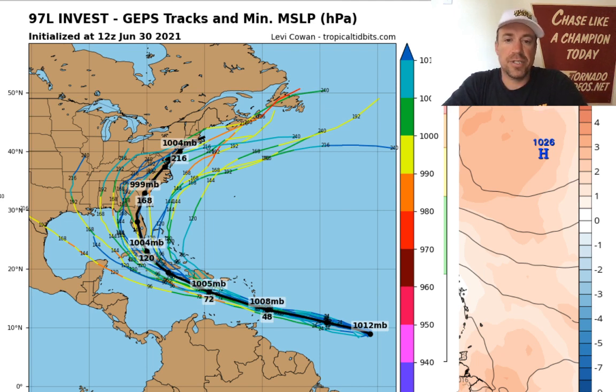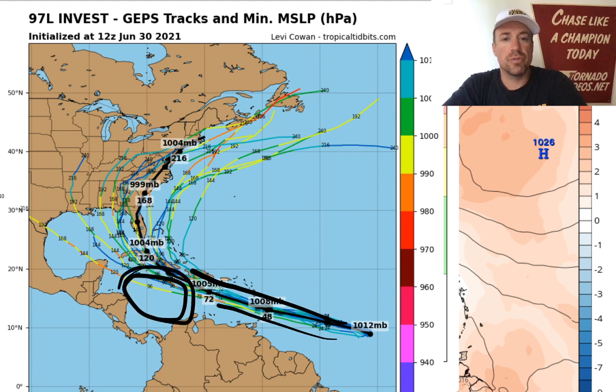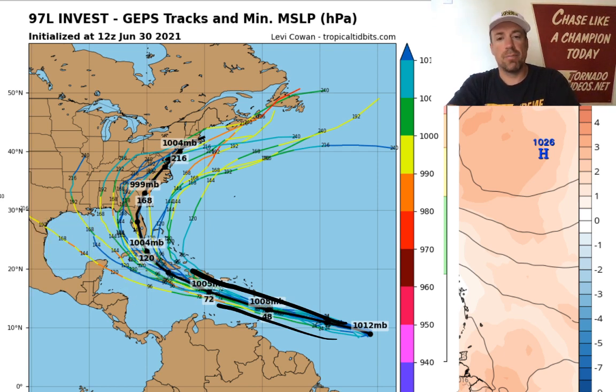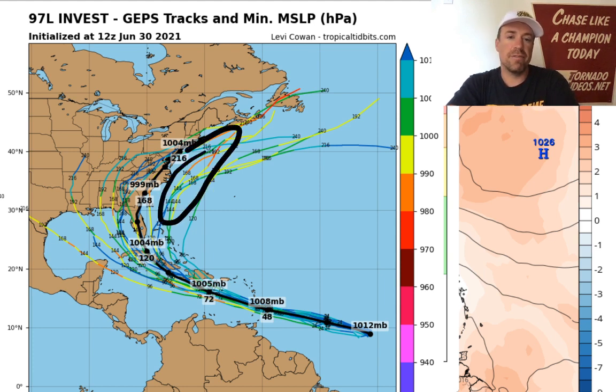The sea surface temperatures aren't cooking out here just yet, especially with this slightly further north track. Down here, though, into the Caribbean Sea, waters are quite warm, greater than 28 degrees Celsius, and the central and western Gulf of Mexico there, very warm waters. A little bit more borderline further north, but still the Gulf Stream does have quite a bit of warm water as well for this thing to intensify as it's transitioning away.